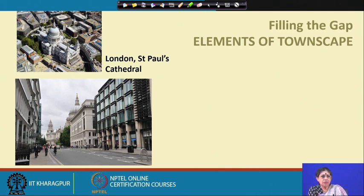So, these are broadly the elements of townscape. We can see that this is an area near St. Paul's Cathedral in London, which is a heritage area, a very important and very busy area, with a lot of market value. But here also we can see that the form of the cathedral has been maintained, it has not been obstructed by other high rise structures.